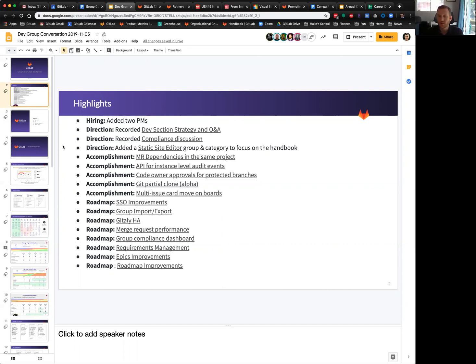And then lastly, from a direction perspective, we've added a static site editor group, which is going to be focused on making the static site editing experience inside of GitLab better, as well as making our GitLab handbook just easier to use and quicker from a CI testing and from a deployment perspective as well. One of the things we've noticed is that non-technical users are having a hard time updating the handbook. We want to make that a lot easier, and that should just be a better experience inside of the application.